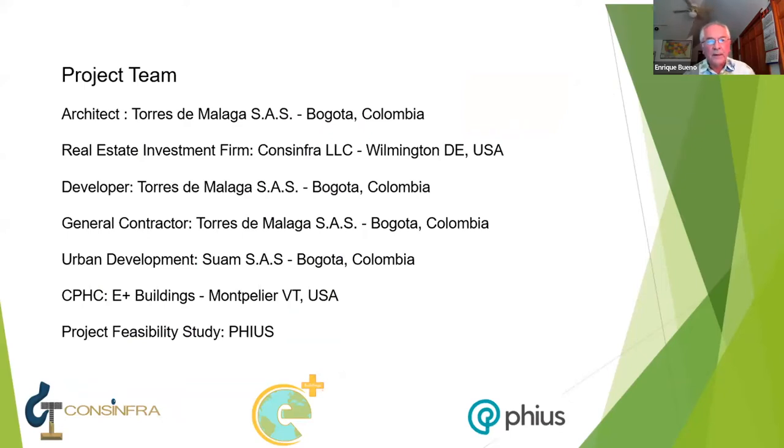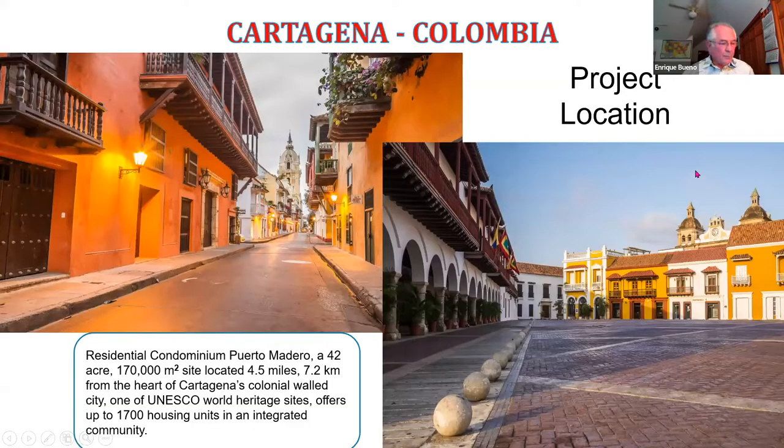The architect is Torres de Malaga, SAS, in Bogota, Colombia. The real estate investment firm is Consinfra, LLC in Wilmington, Delaware. The developer is Torres de Malaga, as well as the general contractor. They're a seasoned builder and developer in Colombia. The urban development was made by SWAM SAS in Bogota, Colombia. The CPHC is the E-Plus building here in Montpelier, Vermont, USA, and the project feasibility study is being done by Phius.